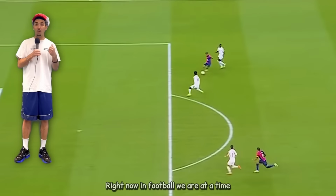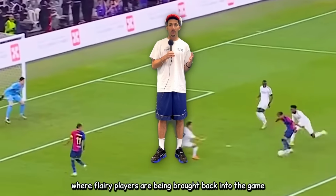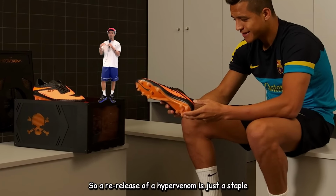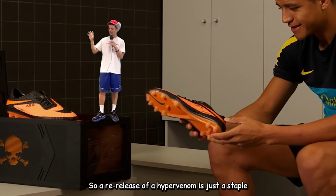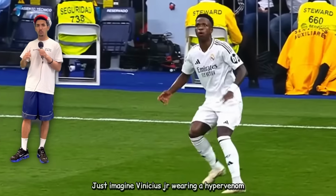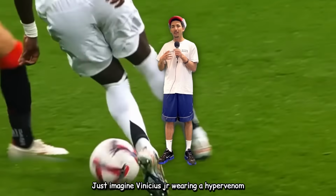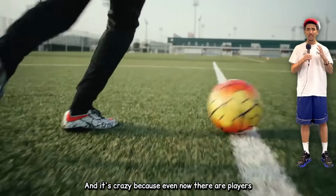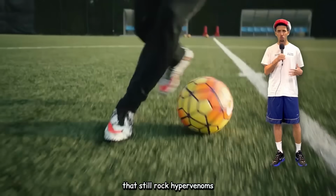Salah's balling out. Right now in football, we are at a time where flair players are being brought back into the game. So a re-release of a Hypervenom is just a staple that can again mark the next 10 years. Just imagine Vinicius Jr. wearing a Hypervenom instead of whatever he's got on his feet. And it's crazy because even now there are players that still rock Hypervenoms.